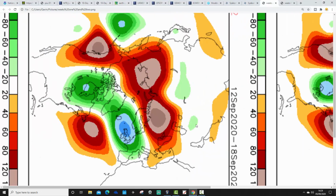Then we go to a very unsettled spell for week 2. This is the 12th to the 18th of September. Deep low pressure through the country. Look at that. Deep low pressure is through the country, bringing a lot of wet and unsettled weather.